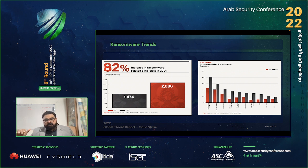And if you look at the chart, it's climbing in each of the market segments that you see. They all have a surge. Nobody is left out. Looking at the ransomware attacks and the data leaks along with it, everybody is impacted. Whether it is manufacturing, engineering, technology, logistics, academia, whatever, all fields are impacted by ransomware.